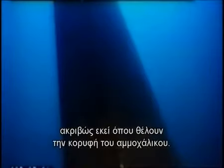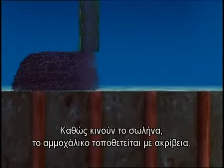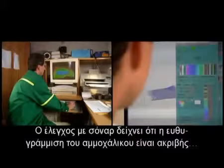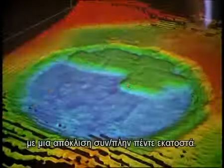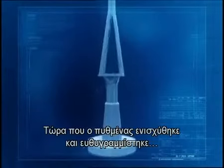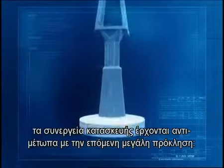Operators place the bottom of the guide tube exactly where they want the top of the gravel. Then they pour the gravel into the pipe. As they move the pipe, the gravel pours out at the exact level. Sonar scans show the gravel level is accurate to plus or minus 2 inches. While the seabed is strengthened and leveled, the construction crews tackle their next big challenge, the towers.